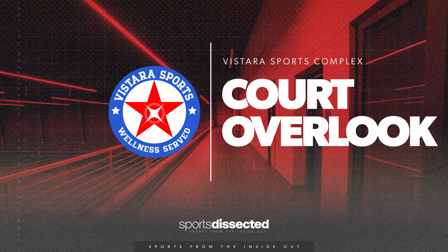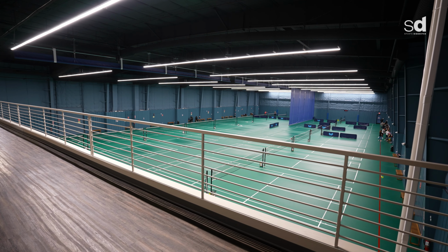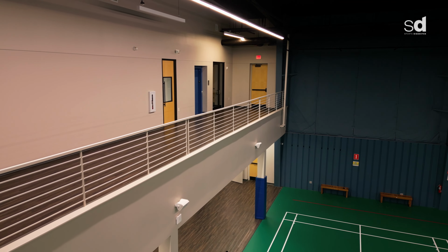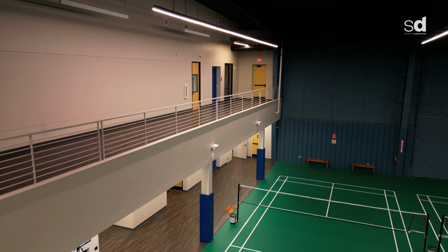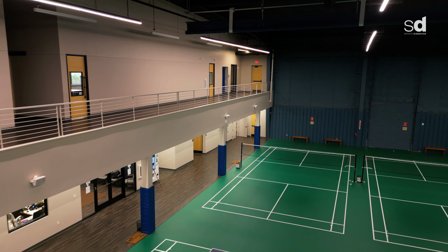So one of the best features as well as the in-demand hotspot space in our facility is this particular hallway. When tournaments happen, when events happen, when there are parents or grandparents who come to watch their children getting trained or playing, this is the spot where they'll be able to sit and enjoy this particular view.